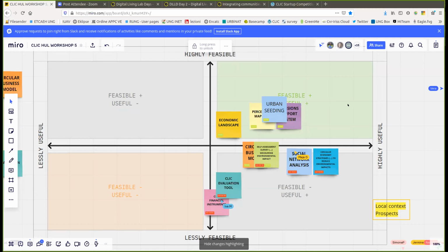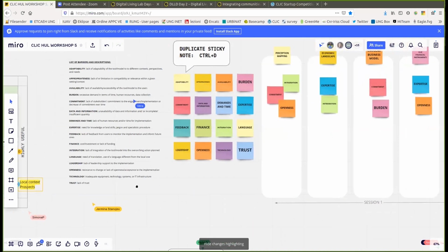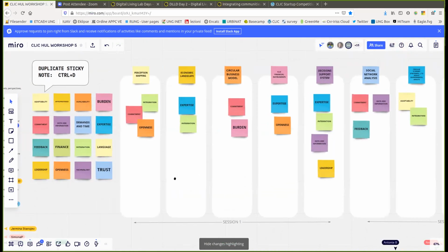For the rest, I think you see very clearly what we have there. We did it in a rush because there was not much time. Here you see some of the small descriptions of the barriers. I'm not sure that we were very good at indicating all of them, but as you may see, we have justifications of what we have put on the charts. So sometimes it's really a matter of expertise.